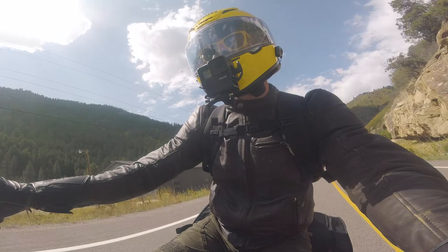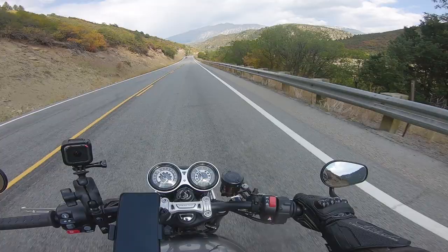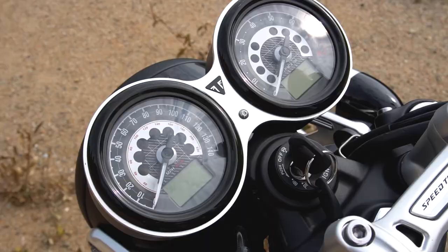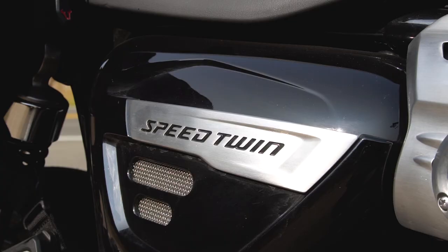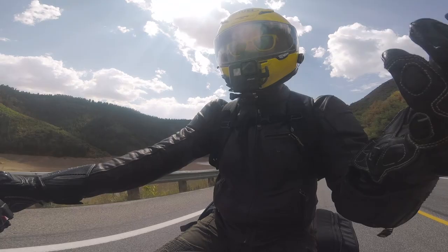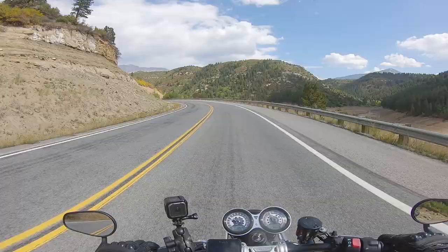And that bodes well for me because this is the kind of trip I like to take on my motorcycles. Something that I love about my Speed Twin is the fact that the features it comes equipped with are all the things that I want in my regular riding and none of the things that I don't need. And that extends to touring as well. I don't need cruise control. I don't need built-in GPS or phone connectivity or, you know, a TFT display or whatever.